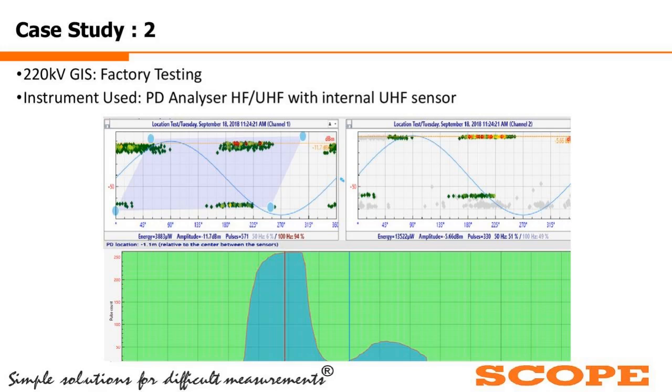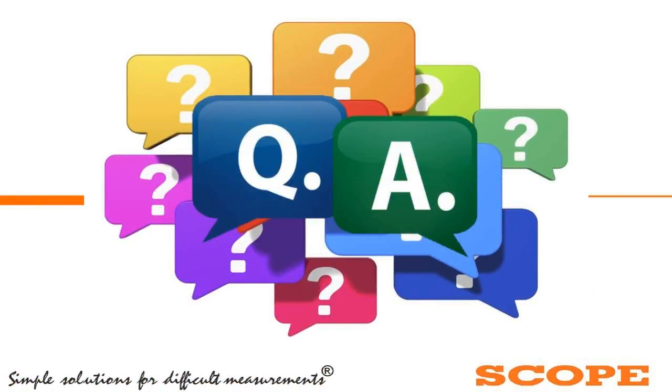So you get to see the type of partial discharge, whether partial discharge is there or not. Then we can do the PD localization, and we also do the trending of the data. So this is the end of my presentation, and I would request you to ask questions, as many as you want.